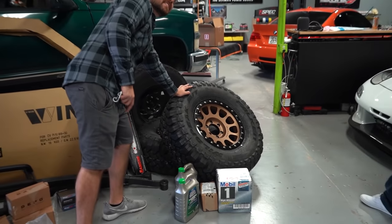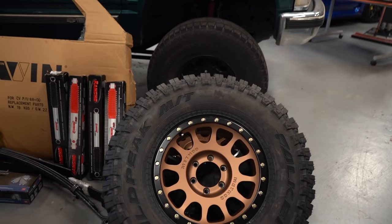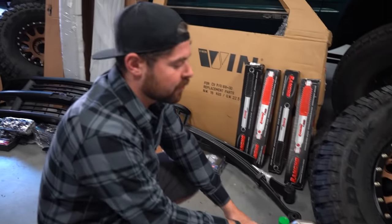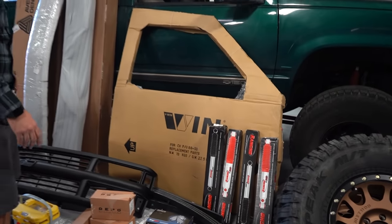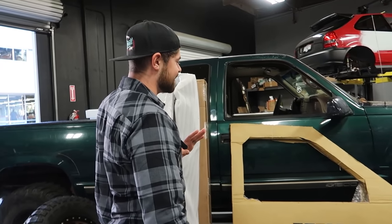Method wheels. This was Nate's pick right here. Falcon Wild Peak MTs. So these are beasts, dude. We got Mobil 1 oil, Mobil 1 oil filter, full coolant flush with Peak coolant. We got new leaf springs, new shocks all around. Replacement door. So this thing, not only is it dented up, but it just doesn't close very well.